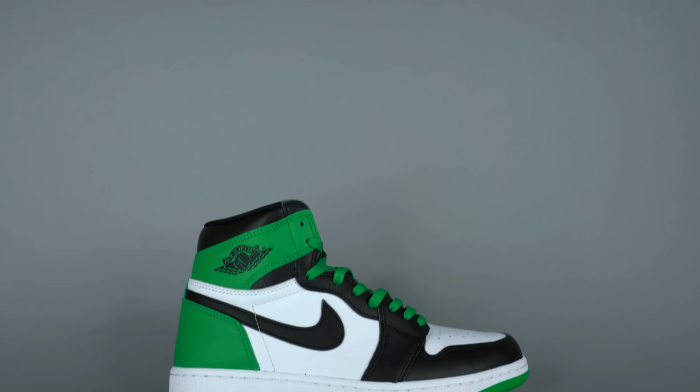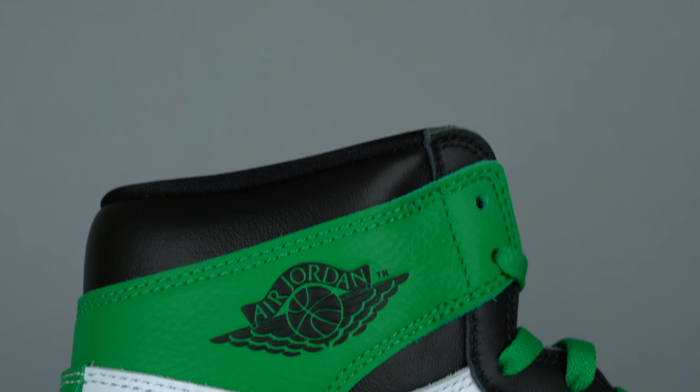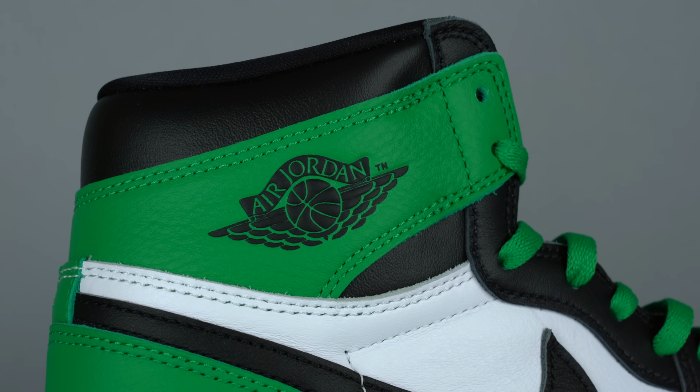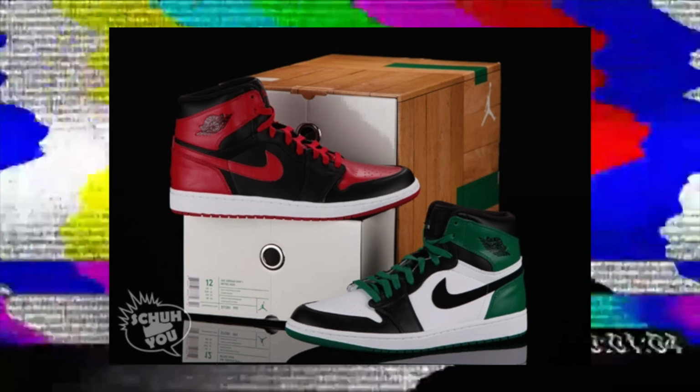So the Air Jordan 1 High Lucky Green officially releases on April 15th for a retail price of $180. Which is crazy because the shoe that this shoe is based on comes from the DMP pack from 2009, and the entire pack, which included two pairs of Air Jordan 1s, only sold for $225.